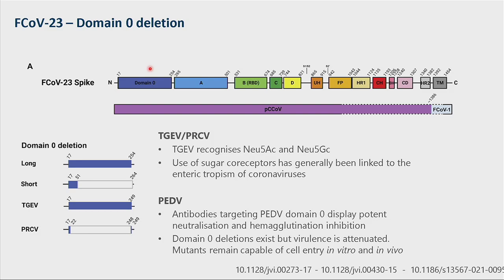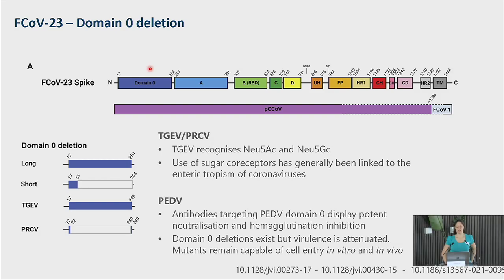It's also been seen in porcine epidemic diarrhea virus in the field. But there again, because porcine epidemic diarrhea virus is enteric, it hasn't really changed anything in terms of virulence. Actually, it seems to have attenuated it, but it's able to infect cells in vitro and in vivo. But it hasn't given it an advantage. So it's quite interesting how this seemingly enterically entering virus suddenly actually loses that glycoprotein.